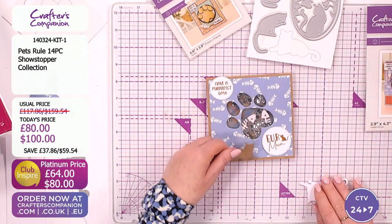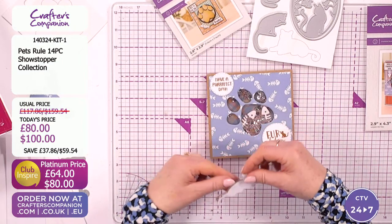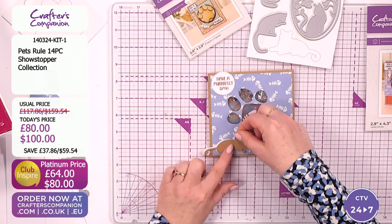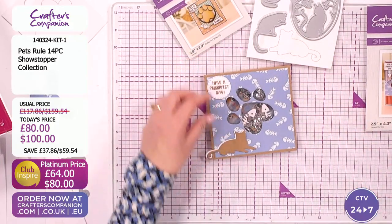So let's see if we want the craft card on the white or whether we want to do it the other way around. I think maybe the craft card on the white instead of there, like that. Yes, let's do it that way. And actually, I don't think we need two sentiments. I'm just going to put "have a perfect day".